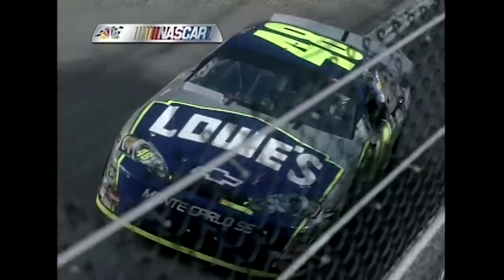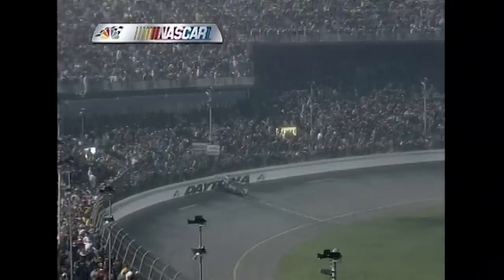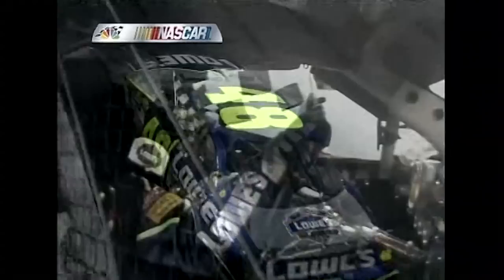There was a crash on the last lap. That's why the caution came out. I think he wants the flag. You think? I don't think he's going to climb the fence, but... And he has it.